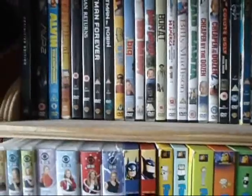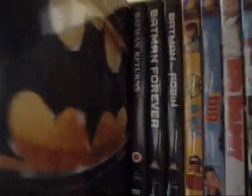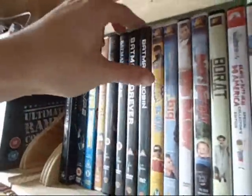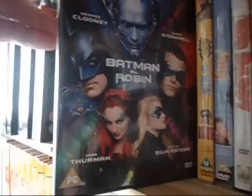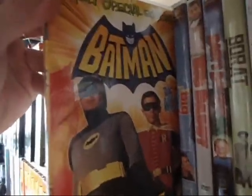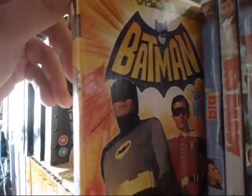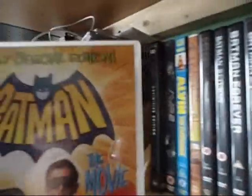Now, these 4 have no introduction, so obviously Batman, the Tim Burton, Batman Returns, Batman Forever, and nobody likes this one. Well, some people do, but I don't know, I think it's just awesome in its own right. And that's of course Batman and Robin, and of course the original, quickly to the back here, it is the Batman, the movie from 1960. The 1960s. Holy special edition.